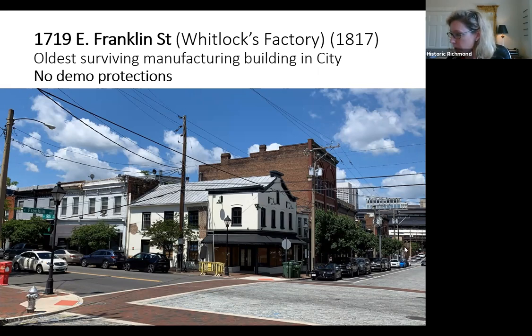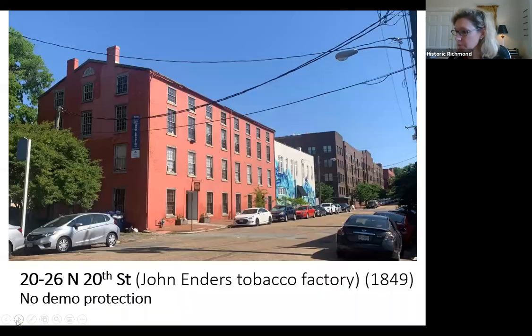concentration of old fabric. Some of those commercial storefronts I showed you are on the farmers market down at this end of the block. There's also interior development along the alley, Walnut Alley, inside that block. Again, no demo protections, oldest surviving manufacturing building in the city.